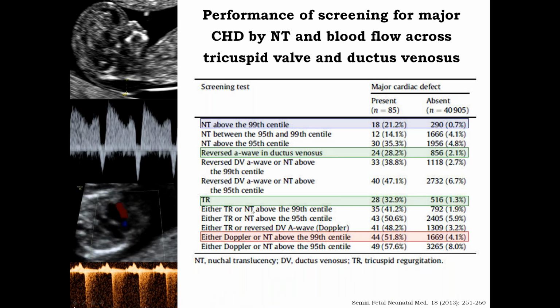Also, the next step taken in developing a more individualized system of screening for congenital heart anomalies was to put all those markers together and evaluate them simultaneously to estimate the individual risk. As you can see here, the performance of nuchal translucency alone for the detection of congenital heart anomalies in fetuses with normal karyotype is not higher than 20%. But if we add Doppler assessment across the ductus venosus and across the tricuspid valve, we can achieve a detection rate of major congenital heart anomalies up to 50%, with a relatively low false positive rate, and that was very promising.